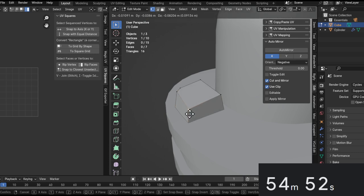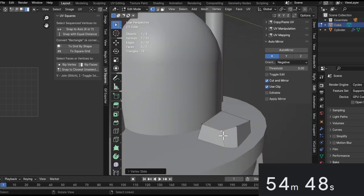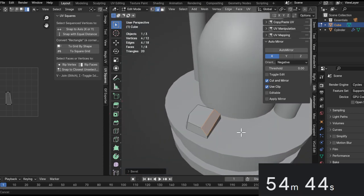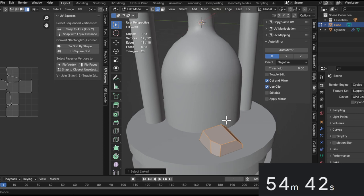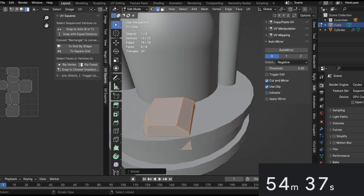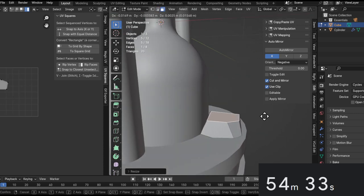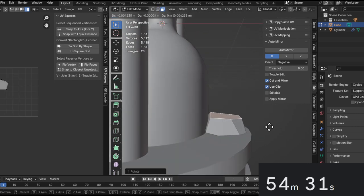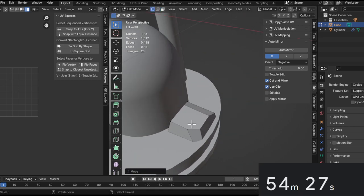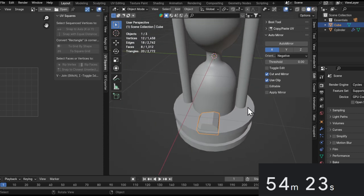This is looking like shit, brother. I don't know what to tell you. This looks awful. All right. Whatever. We're going for it. So it's gonna be something like this, where it's like a thing. There you go. So, I think that'll work.